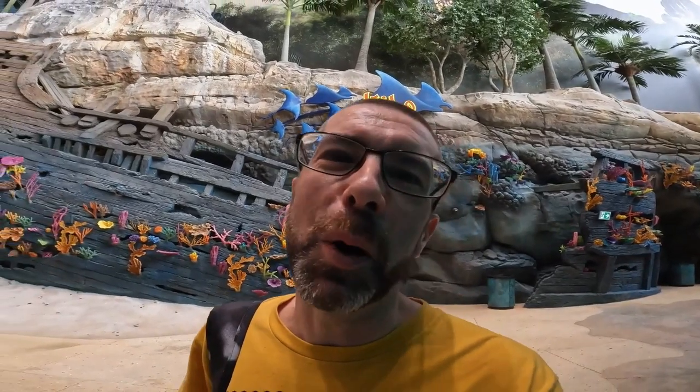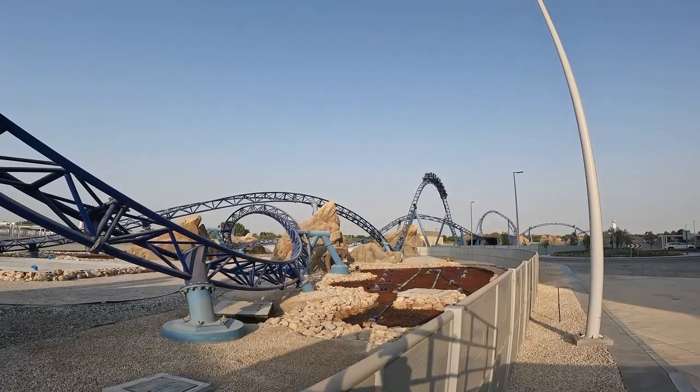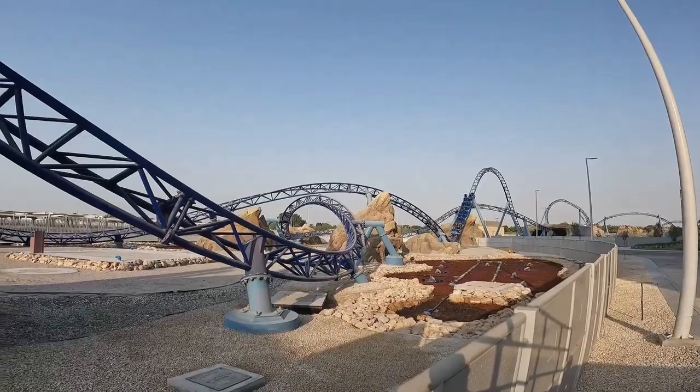So I've just had my first ride on Manta. That was really good fun. Now, it's not a top tier Intamin multi-launch coaster. It's not quite at the level of a Velocicoaster or a Gotham City Escape, but that's still a really, really good roller coaster. It's a really long layout.